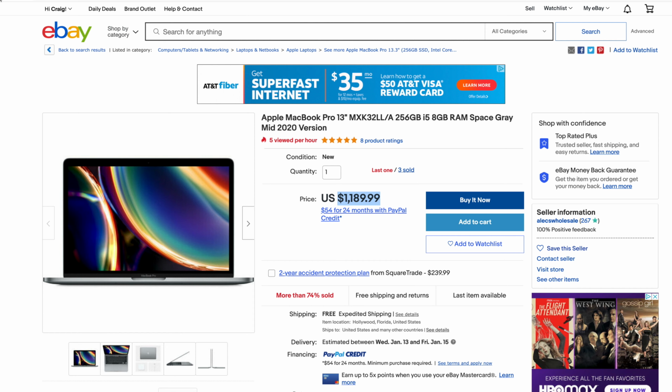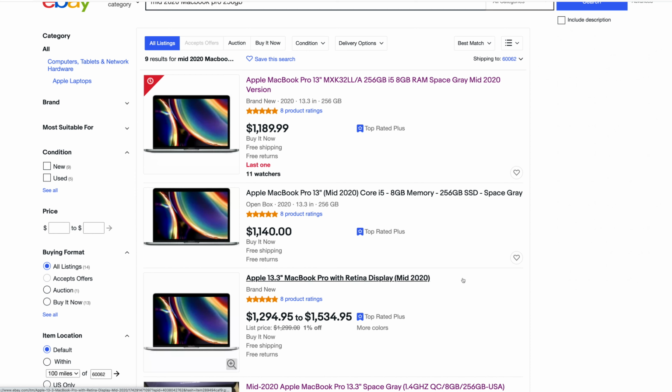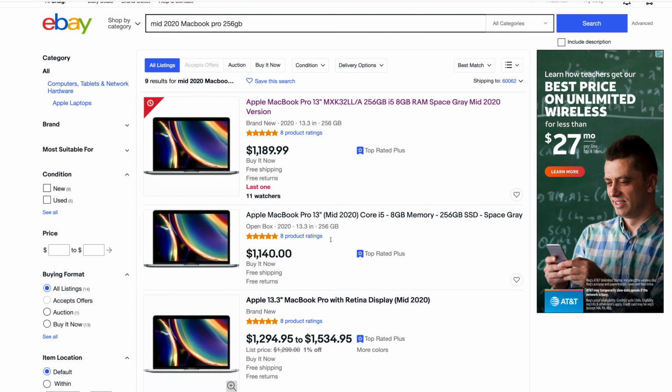Now, if you look at some used versions of this, again, the used market, I guess I'm showing you some new ones, but I'll show you the used ones. Same thing here, though, $1,140 versus $1,189. So the price has not dropped at all, more or less. I mean, I actually picked mine up for less than this new, and this is almost a year later.